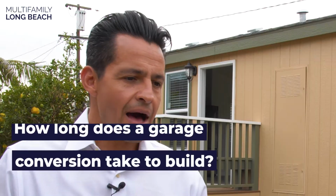So if it's taken me 3 months to get the plans from an architect for an ADU, is it the same amount to get one for a garage conversion? The garage conversion is probably much faster because the structure's in place. It could be from either a month to 2 months, and it's cutting back a little bit of that. In terms of timing, converting a garage, it's going to probably become a studio with a bathroom and a kitchenette. How long does that take to build?